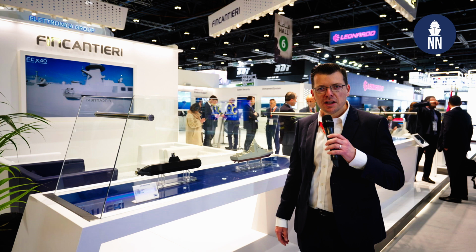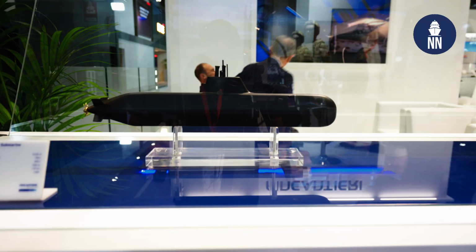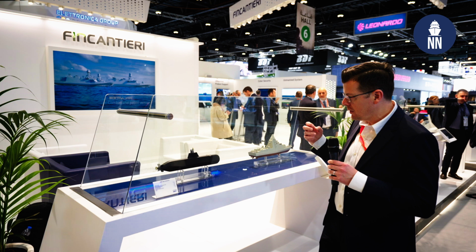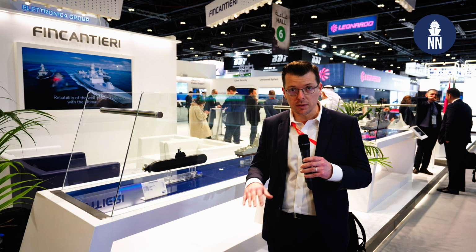Fincantieri, the shipbuilder from Italy, unveiled at IDEX and NAVDEX a new design, a light submarine design. It's called the S-800 for 800 tons. I just discussed with them. It's designed for shallow water and coastal water operations. So my guess is since they're showcasing it here, it's quite well fitted for the navies in the Gulf region because of the shallow water here, and a few navies have expressed interest in such small submarine platforms.